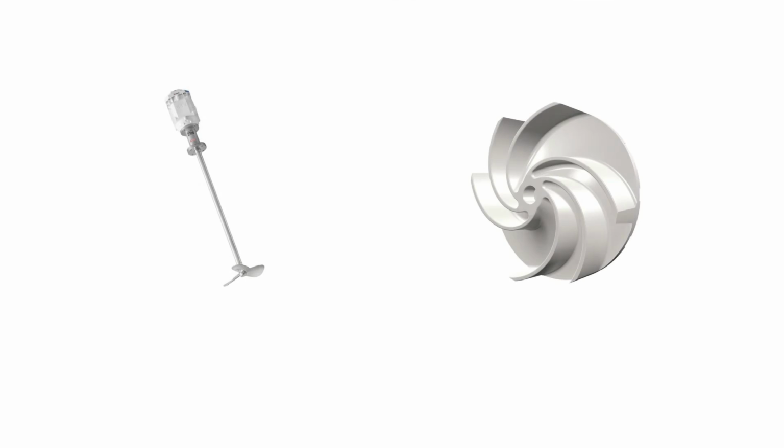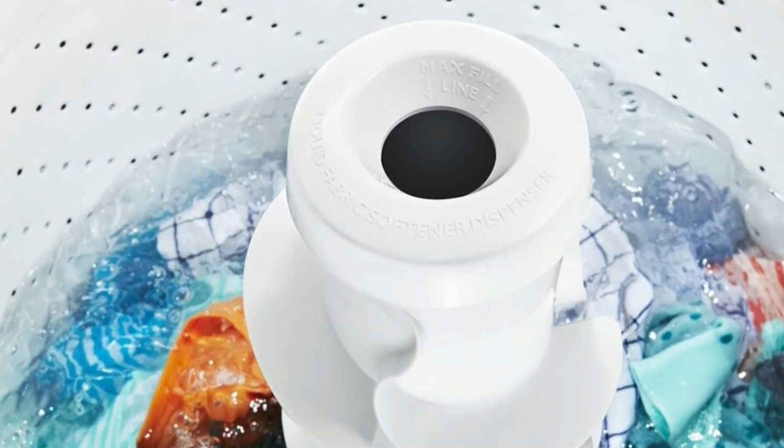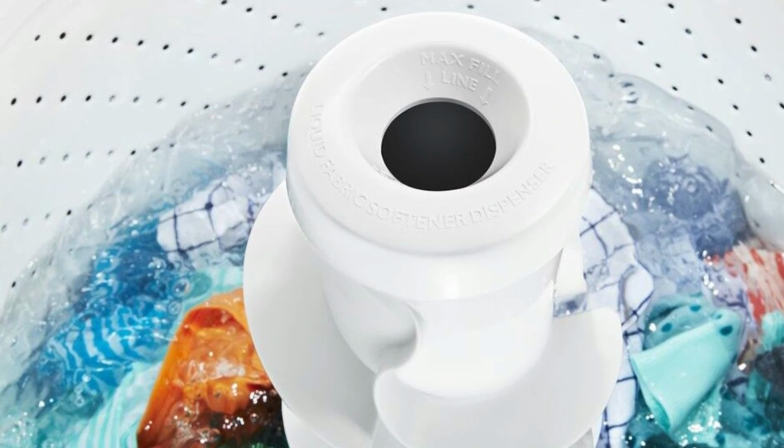Similarities. The Agitator and impeller work well to remove dirt from clothes and leave them clean. Both machines have excellent cleaning performance, capacity, and convenience.